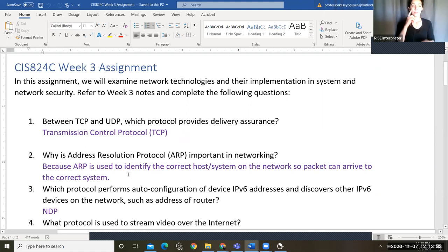For the second question, it says, why is Address Resolution Protocol important in networking? It is because we use it to identify the correct system on the network so the packet can arrive at the correct system. As the data enters the network, the router passes it in, it needs to narrow down on what part of the network that system is located. So as it comes in as an IP address, finding the destination, we need a way to convert that address into a physical system address, which is the Media Access Control address, or the MAC address.